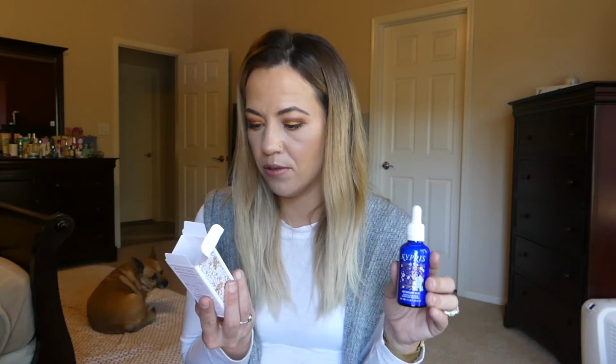Boxycharm now has like a customization thing where you can choose one item for your box. Pretty sure this is what I chose. I can't remember what the other options were, but I chose this. I don't really know exactly what it is. It says to apply to clean skin, morning and night. Okay, so it says it's cruelty free on it. It's got nurturing amino acids and soothing botanicals.